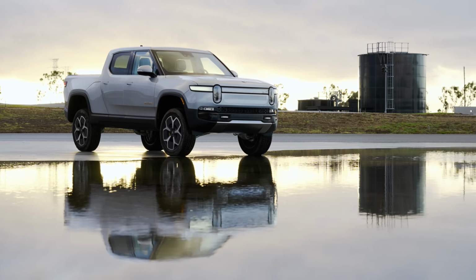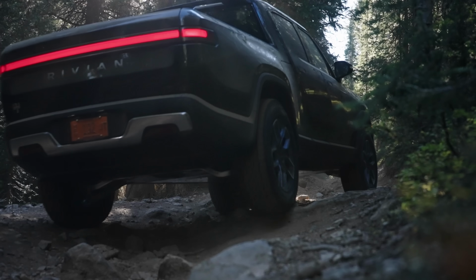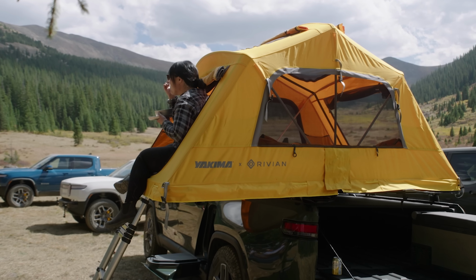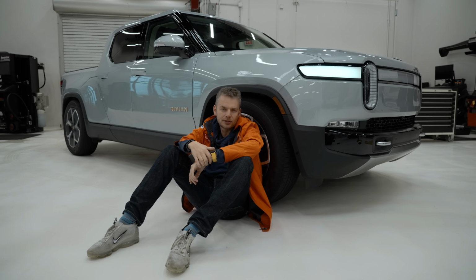I think it'll actually appeal to a whole new generation of truckers, people who want to go surfing, mountain biking, or skiing. In other words, affluent techie types with a taste for adventure, sort of people who wear head-to-toe Patagonia. I think they're going to love it, and honestly, so do I. Welcome to the party, Rivian.